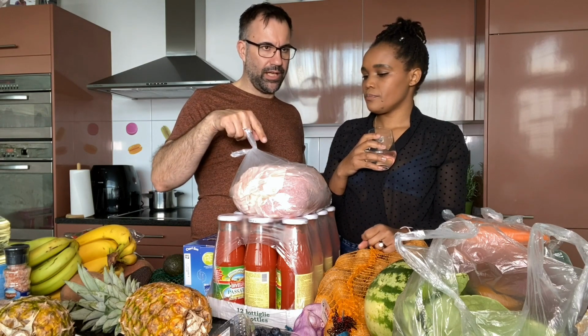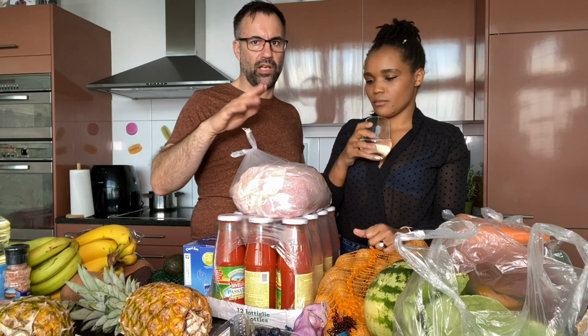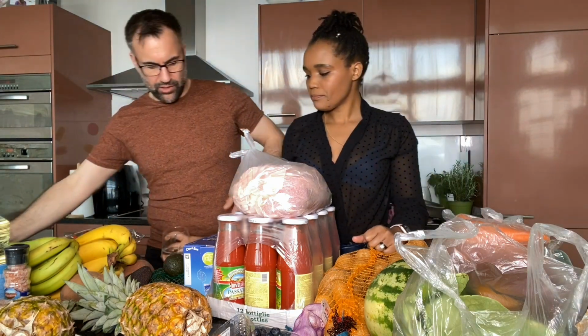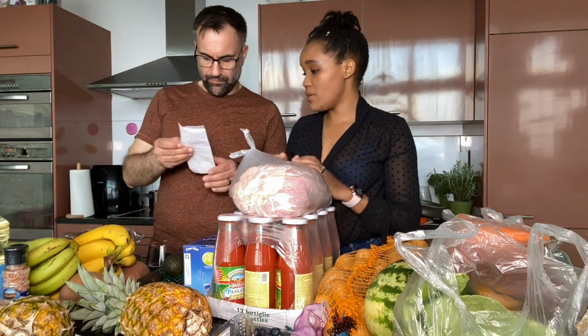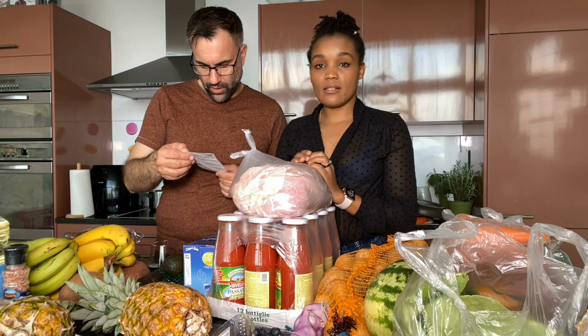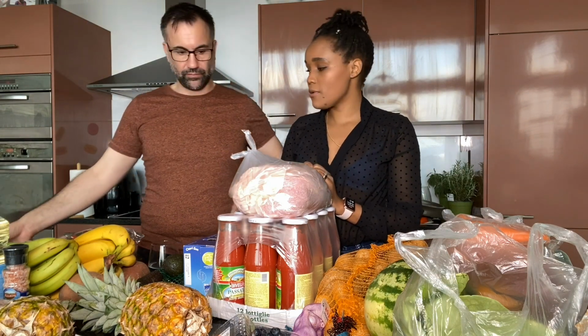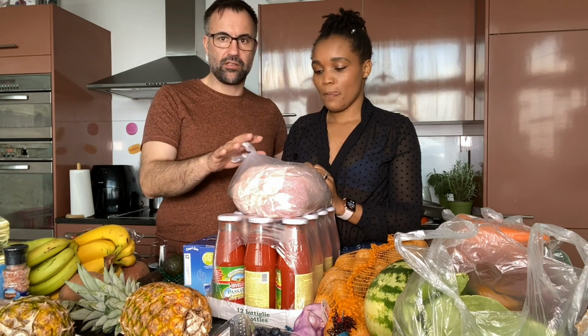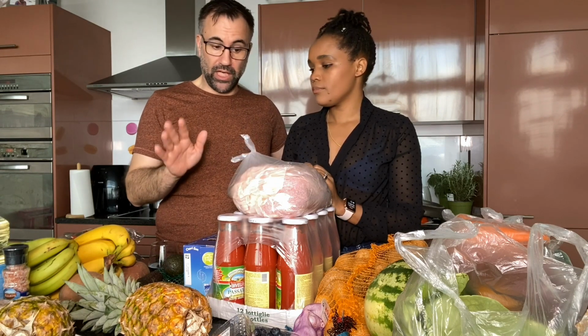Yeah, but there is something else in there. So this is maybe 2.5, 3 kgs. Let me tell you, this is beef, right? Beef is one of the most expensive meats in Switzerland, so don't be shocked. 3 kgs of beef, we paid $55.